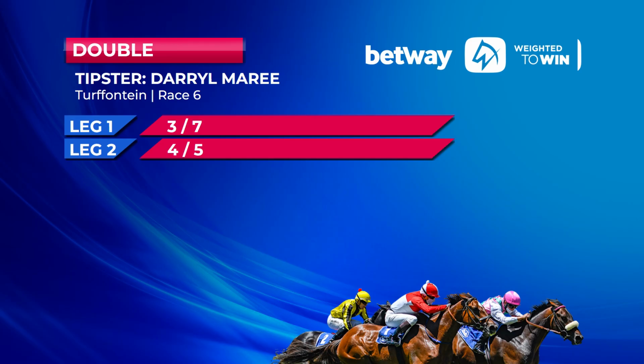Okay, so Forever in My Dreams, Chrome Tourmaline, Frozen Fantasy, a bit of a shrewdie, might have to be included in trifectas and quartets. But in terms of doubles, this is what we recommend: 3 and 7 now, and the next race 4 and 5.